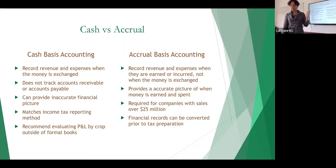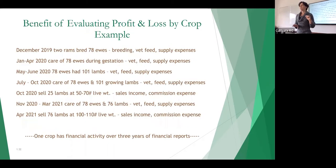What I do on our farm is I use cash basis because it's easier. And then I also do analysis by crop. I do them either outside of our accounting program, or I put classes in our accounting program, like this is crop 1, this is crop 2, so I can kind of track them individually in the background. And this is my example for that, because often I will breed animals, like here in December of 2019, I'm going to breed 78 ewes. And then during 2020, I'm going to care for the ewes. They're going to have 101 lambs.